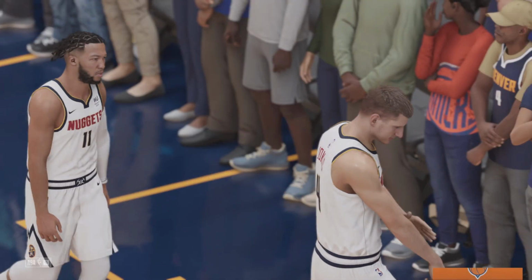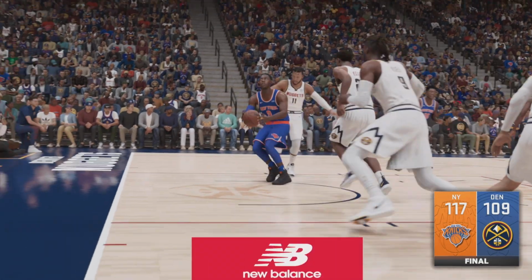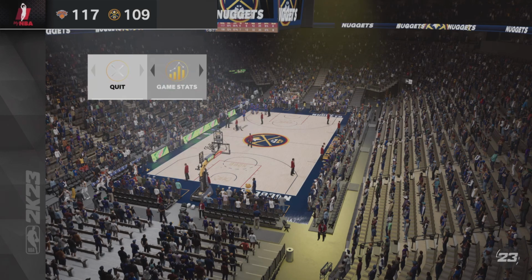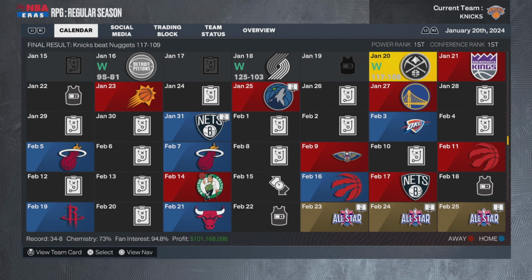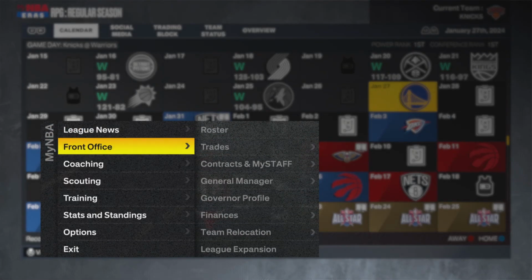They're 2-0 since that trade. We already looked at the stats, so we don't need to really pore over those again, but RJ Barrett had a huge game. It's a good Knicks team. Let's get out of here because I want to start seeing us move towards the playoffs. So since that Nuggets game, we have yet to lose still, and we are back to about as healthy as we're going to get this year.